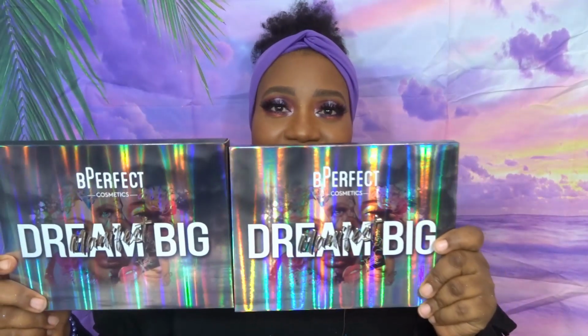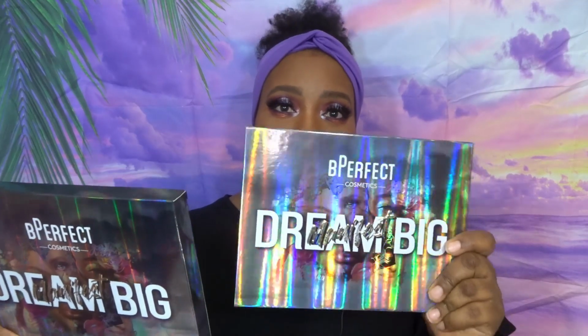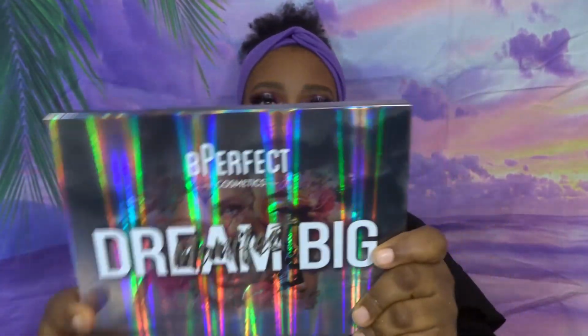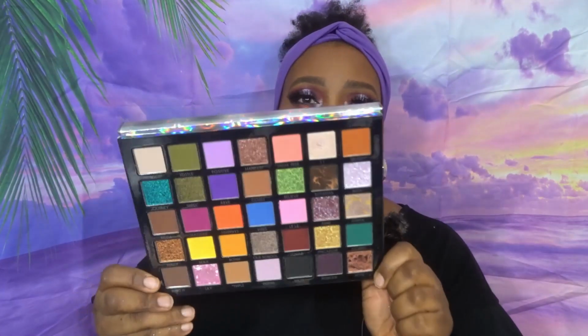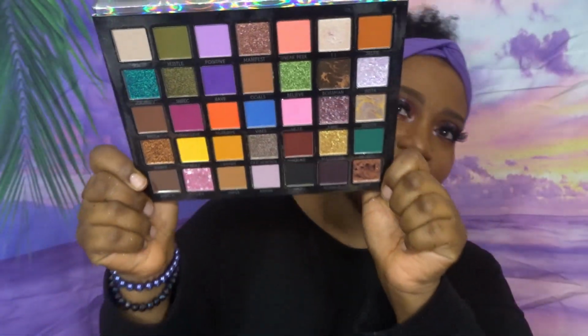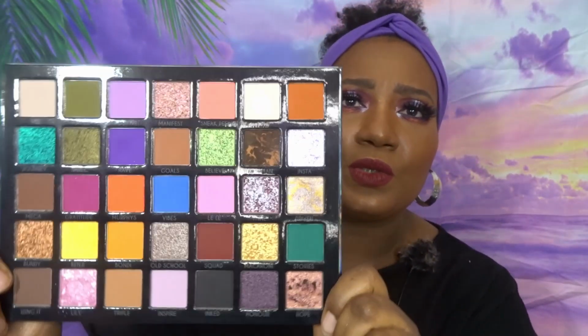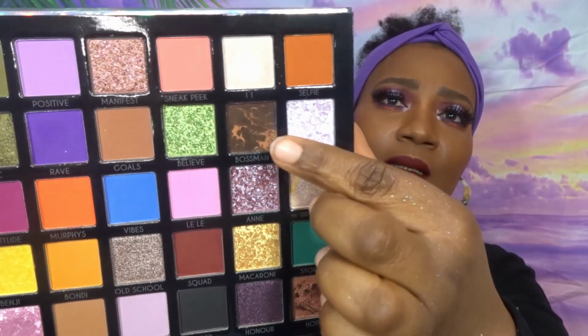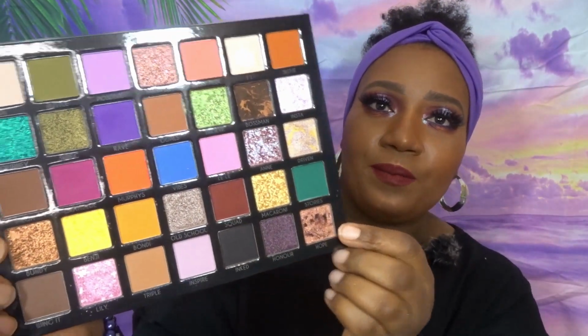And then lastly, the Dream Big Manifest palette. This is the packaging and this is what the palette looks like. So on the inside, this is the palette. Look how beautiful this palette is. I don't know how I can show you so you can see the effect. It's got like marble shades. I mean, look at that. Marble design. And one of the shades, this one is actually cream. It's literally like a cream-like shade.